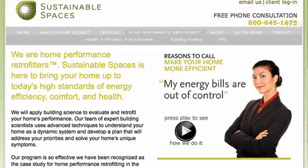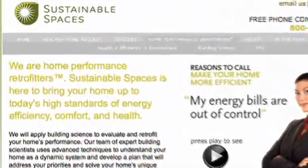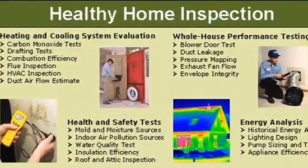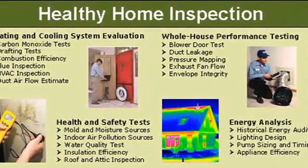We're home performance retrofitters. We work with existing homeowners to look at their home, figure out how they can make it more efficient. So we're not just an auditor, we're actually a whole home performance company, and we have our own crews that actually do the work and understand building performance and can make a home more efficient by doing it in the way that it makes sense for the whole home as a system.